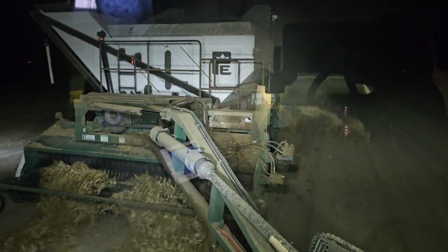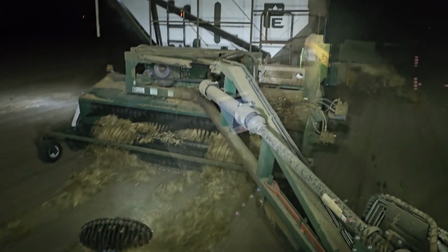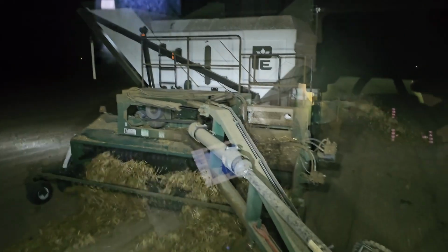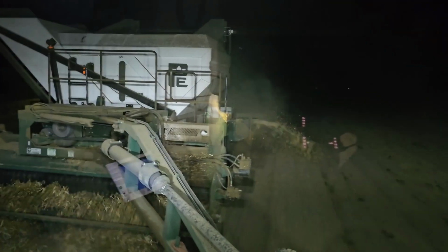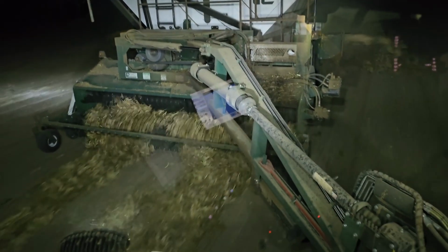But we're moving right along, going about 4 miles an hour combining beans, so we're kind of cruising here. This is a little bit of a rocky field. You can definitely hear them chunk through there, shooting out the straw choppers. It sounds real nice.